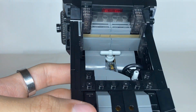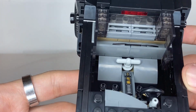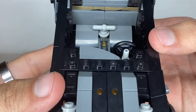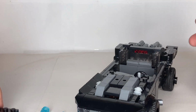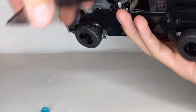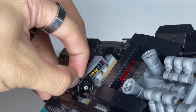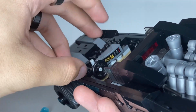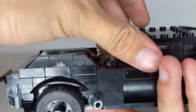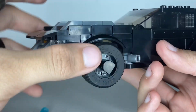Now, over here, I can probably take a guess. I can just store the Batarang piece in there. But besides that, I don't think there is any other use for it there. But yeah, it's a really good build. I love how this works. And actually, hang on. I forgot to point out one other thing. I love that they actually did this. That you can actually turn the wheel just by moving this piece around. So I like how they did that. And another win for me is that it's actually held down by these little stud pieces.